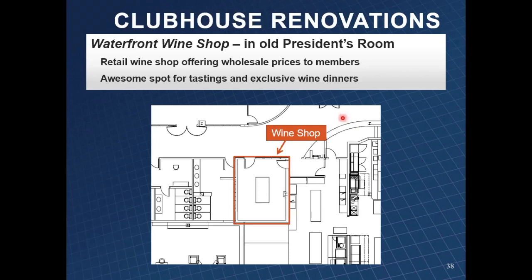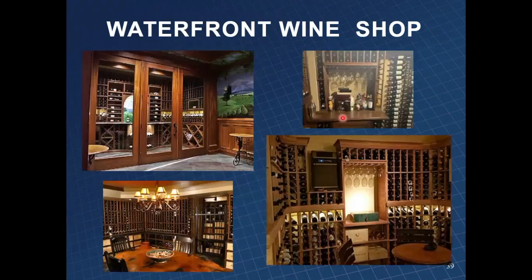So again, this is what the wine shop is going to look like. It's going to have a terrific storefront off of the hallway there. I mentioned, you can see, we're going to have a table similar to something like this, where we can have a nice dinner in there. It's just really going to be one of the nicer amenities of any private club in our area.